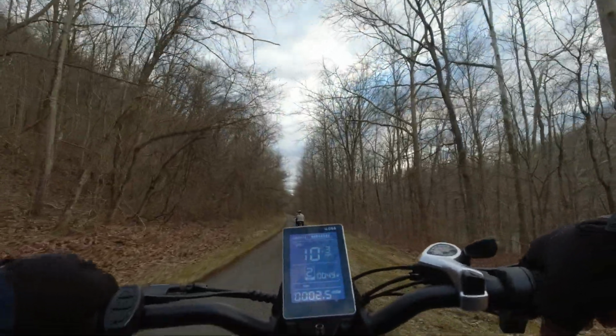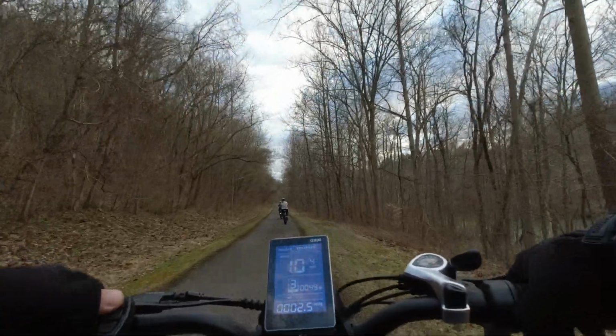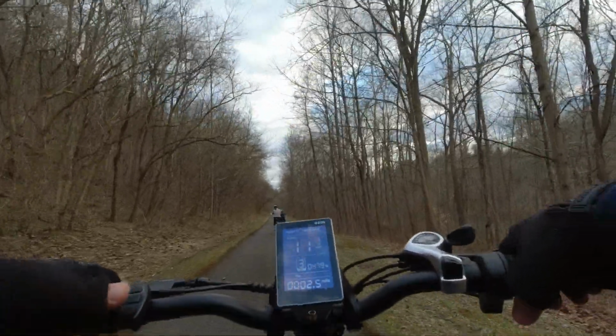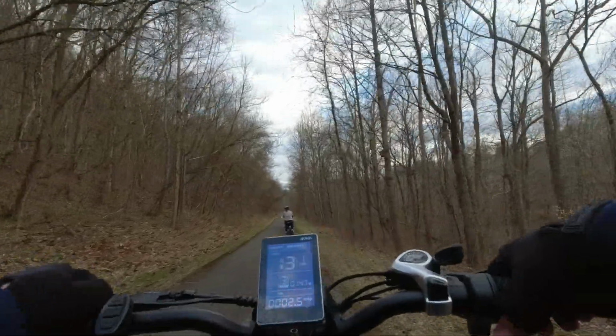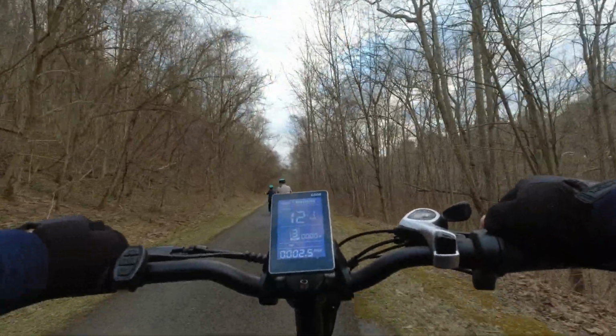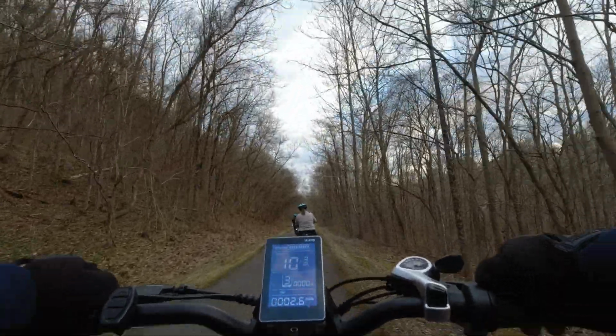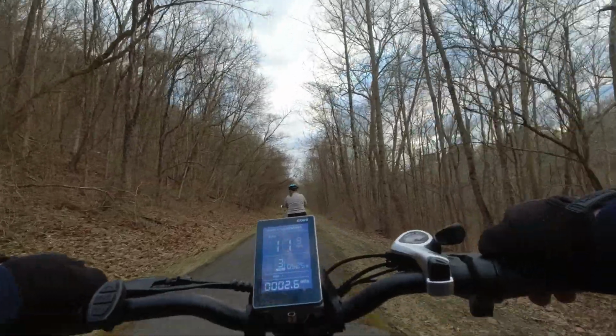Yeah, it's stocking our streams here in West Virginia. It almost looks kind of tealish. Yeah. It's a pretty color. Yeah, that's your favorite color, isn't it? No, it's not. Yellow is my favorite color. All right.